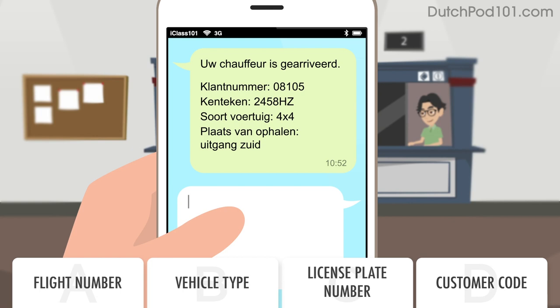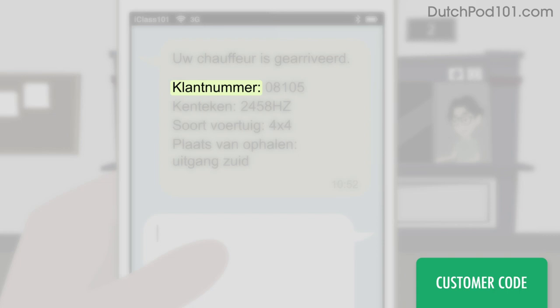The number in the text message refers to the customer code. Klantnummer.